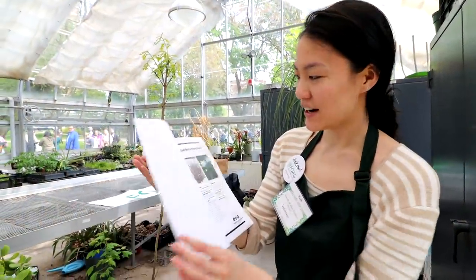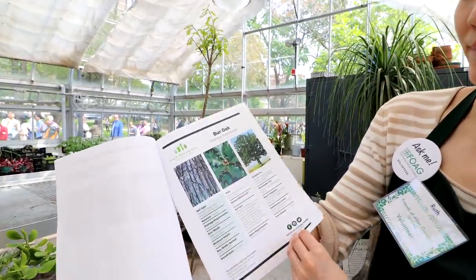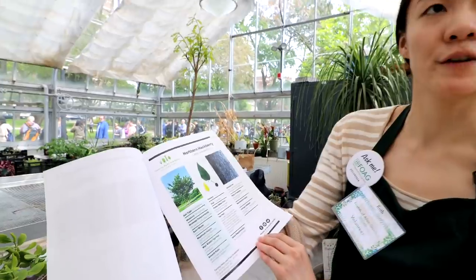There's a selection of all the different native trees that you can get through the program. And if you come back on June 15th, they'll give you the tree in a 2 gallon bucket, some mulch, and they'll teach you how to take care of it.